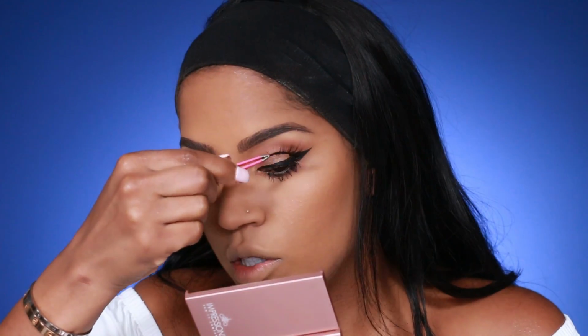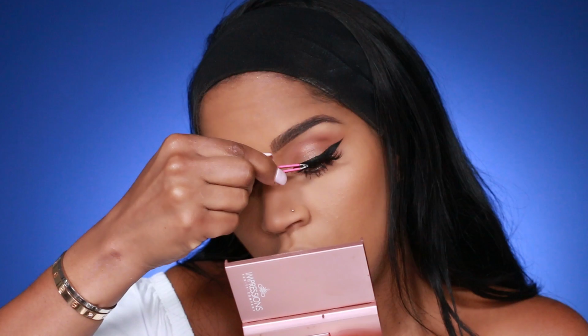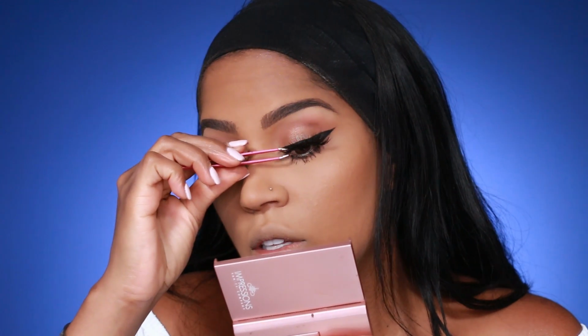So I'm just using tweezers. You guys know this is the trick to getting them super close to your lash line.